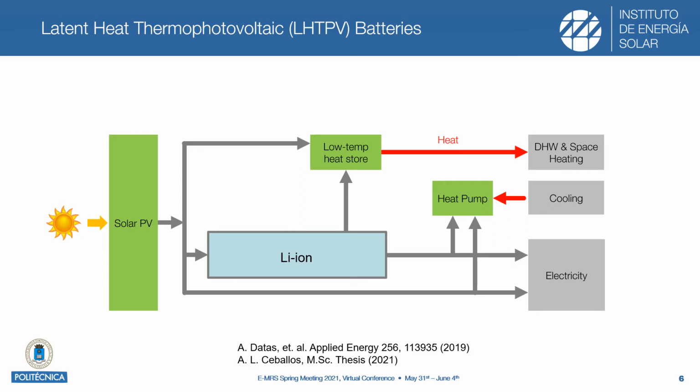Now we are going to compare these two technologies in a particular application where we have a fully electrified building with a solar PV installation to satisfy all the energy demands that include domestic hot water and space heating, cooling, and electricity demand. Therefore, we need an energy storage system, in this case the lithium-ion battery, some hot water storage to provide heating needs, and a heat pump to provide the cooling.